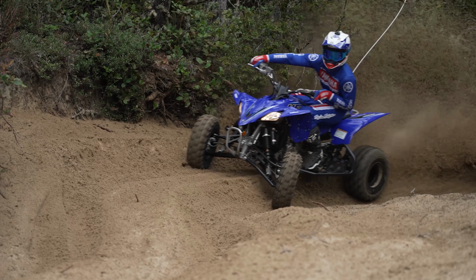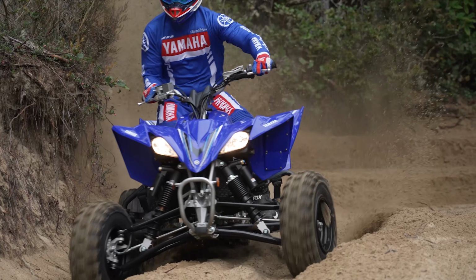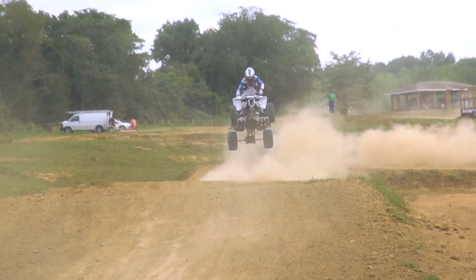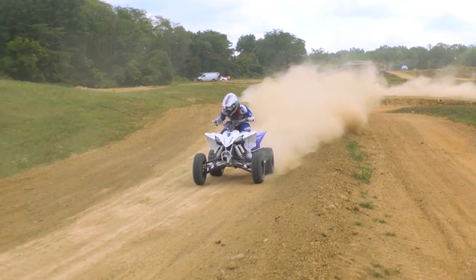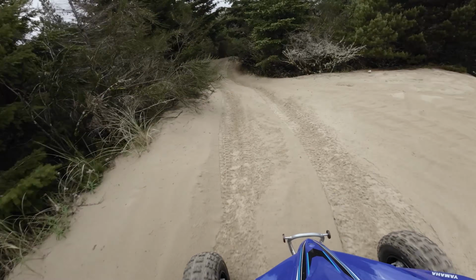With all of the ATV manufacturers turning their backs on the sport, except Yamaha, most racers believe that the only machine worth racing that's currently available on the market today is the YFZ 450R. However, we believe that that perception is flawed.